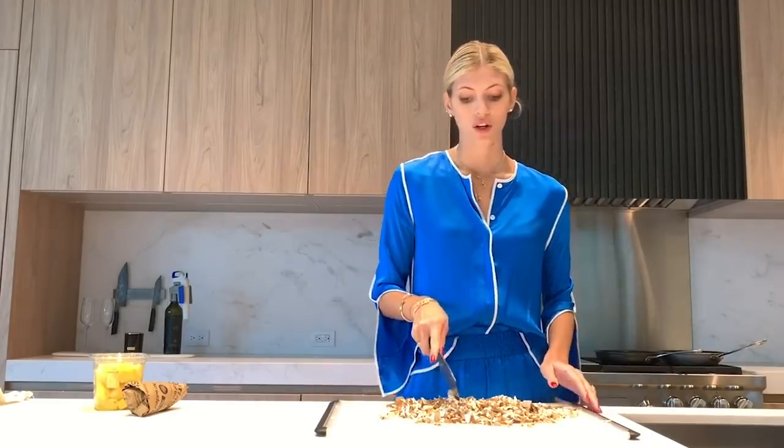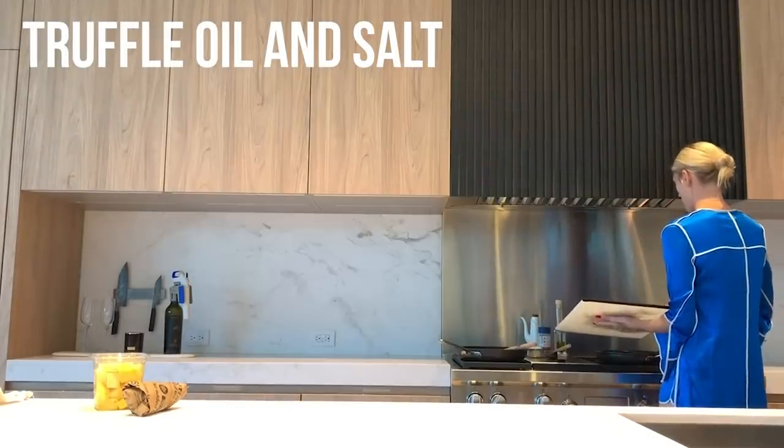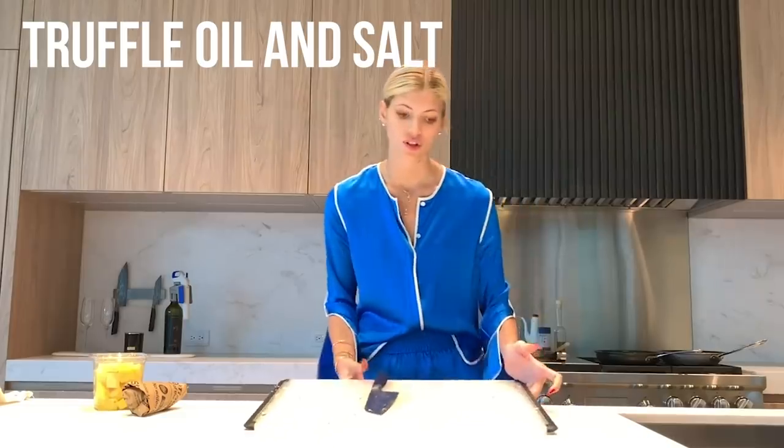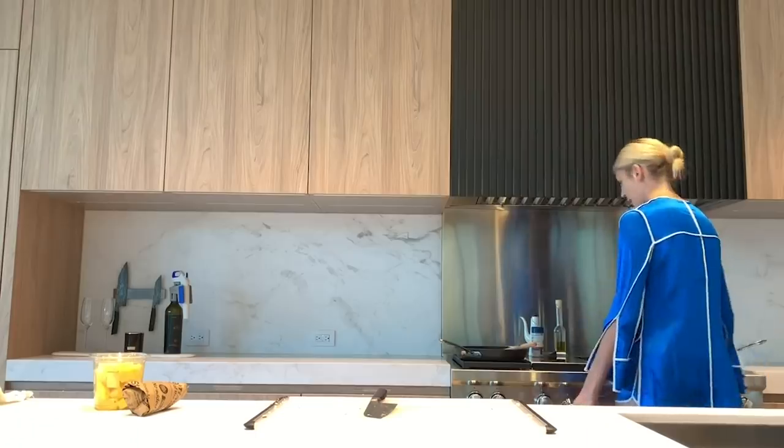Okay, so I'm gonna cook this down with that olive oil. I'm gonna add that truffle salt, which would really help the water release from the mushrooms and add more flavor. This one I got actually in Paris at Maison du Truffe, and it is so good.